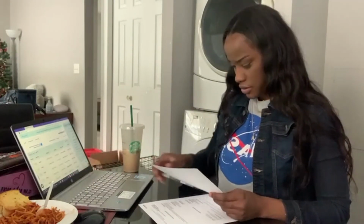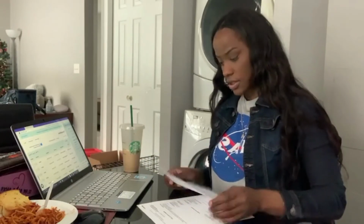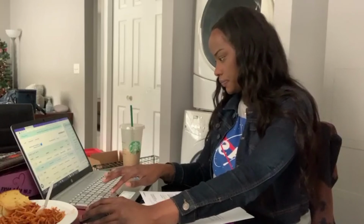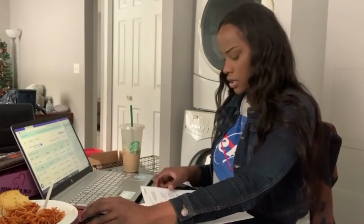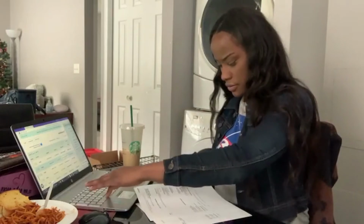$61.87. I see it already right there. Oh, this was the storage shelving. This is definitely my office supplies for the store. I needed shelving because I had so many supplies. All right. Oh, let me put the vendor, sorry.